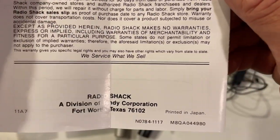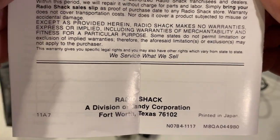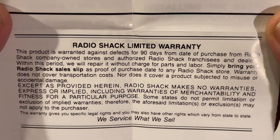We service what we sell. The Radio Shack Limited Warranty.